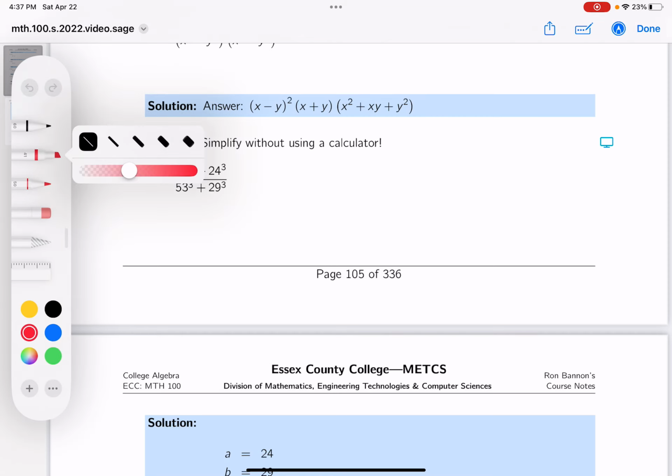Okay, this is certainly a more challenging question, but it is related to the topic that we're covering here, which is special factoring. It's an optional question. I wouldn't fret over it too much if you can't do it.